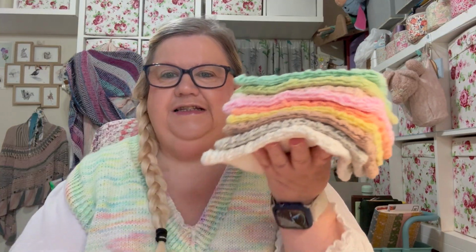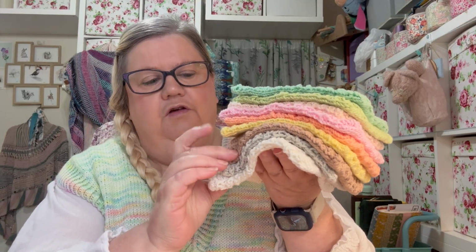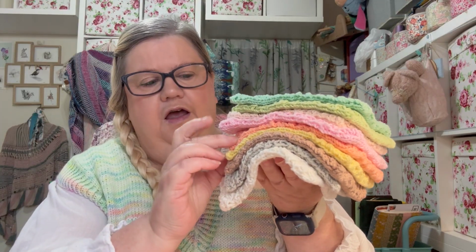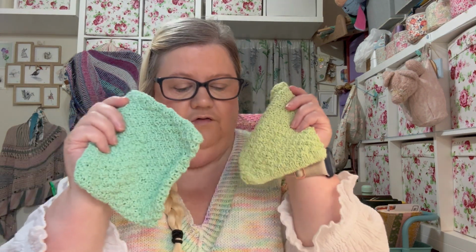So that's my first one. My second one comes in a little pile of loveliness. Kind of matching, a little pile of loveliness, and this is my dishcloth for September. So we've got 1, 2, 3, 4, 5, 6, 7, 8, 9. I'm not sure if you saw the August one, because obviously I didn't podcast in August, so that's August and September. I have done them.